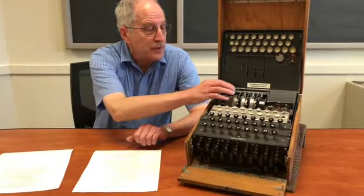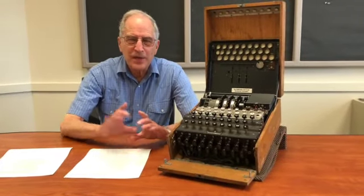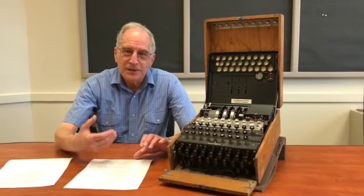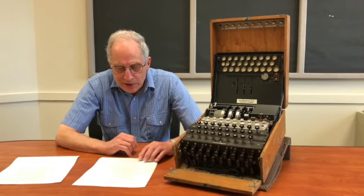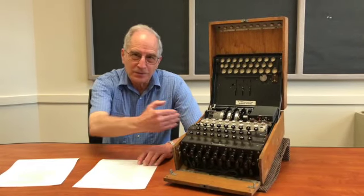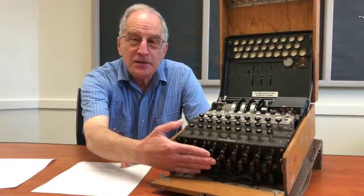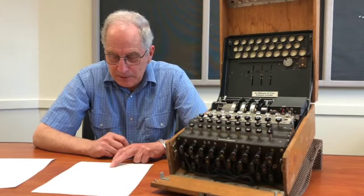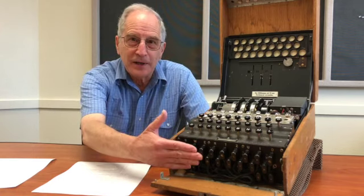Next thing you do is each rotor has a little pin in it that you can move around, which determines at what point during its rotation the next rotor to its left will advance 1 step. And it turns out that there are 26 cubed possible rotor advance pin settings. And finally, you have 13 jumpers. There are 13 factorial, or about 6 billion different combinations of jumpers.